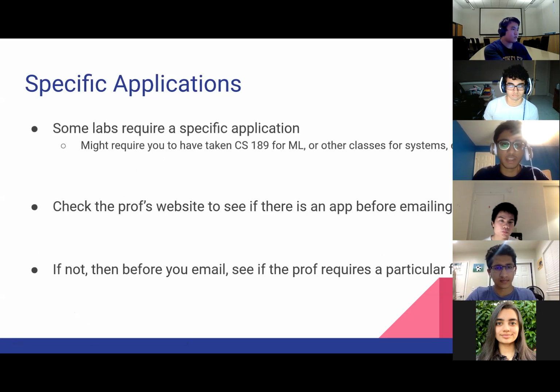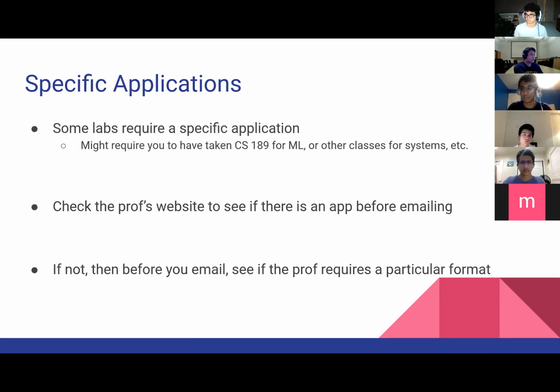For specific applications, like Sergey Levine, I believe, they require a specific application, and these might require you to have taken CS189 or other classes like CS162 for systems if you want to work directly underneath Ion Stoica, for example. So before you apply or cold email a professor, check the professor's website to see if there's an application for emailing, because you wouldn't want to bypass the application by emailing directly, since the professor might think something else.